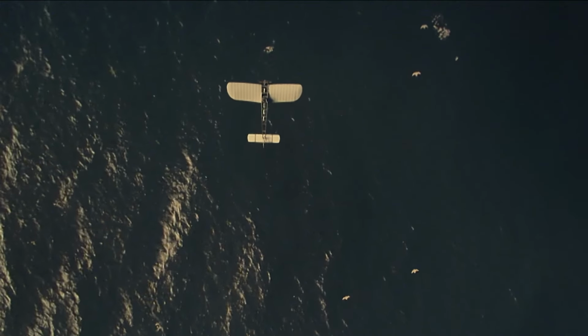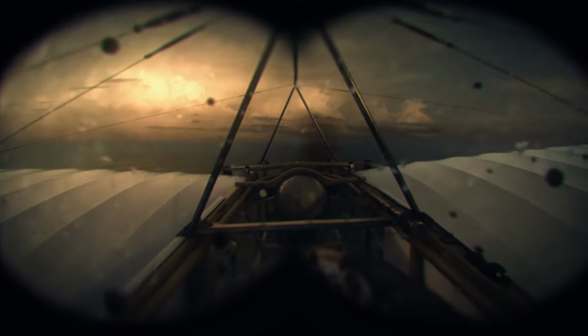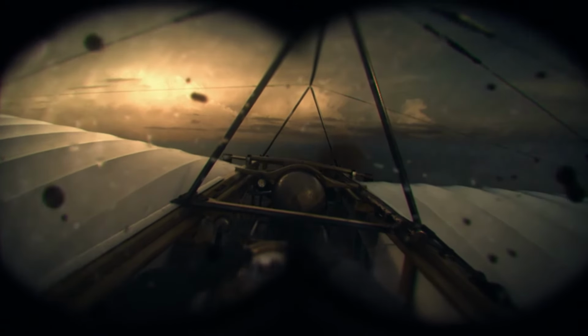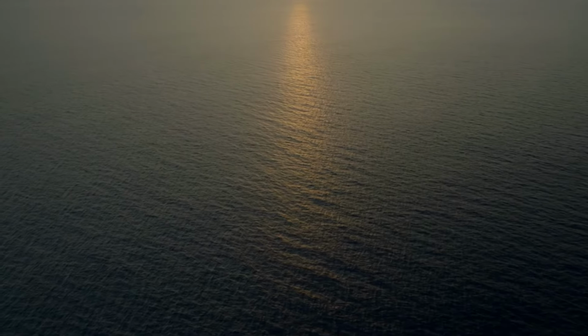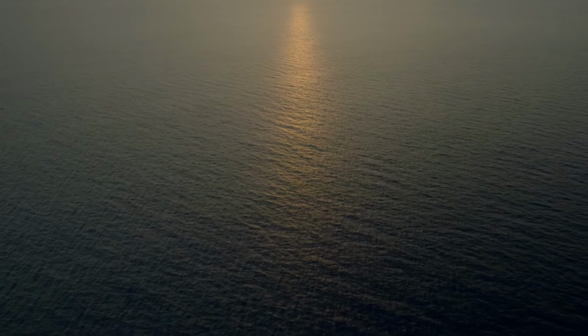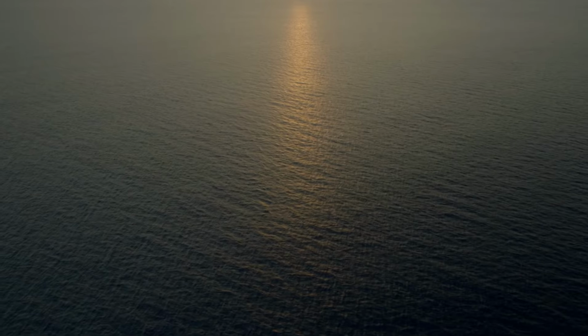Despite the robustness of its engine and the lightness of the aircraft's structure, Blériot has to deal with an enemy that is far more unpredictable: the weather. Louis Blériot flies barely 320 feet above the sea. For the moment, he only feels the freshness of a morning breeze.